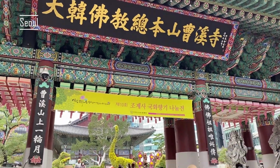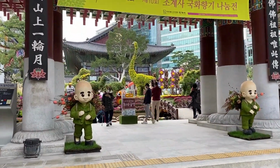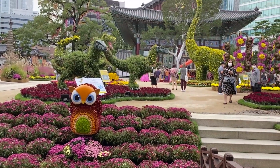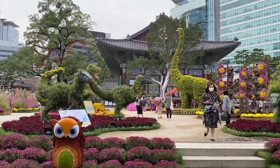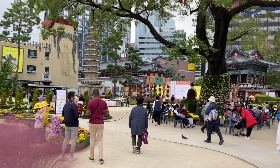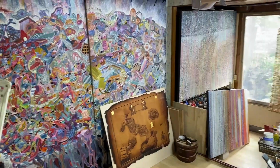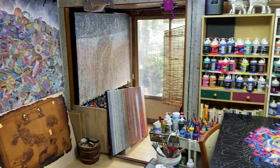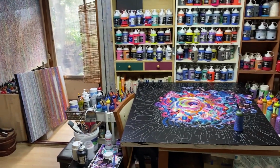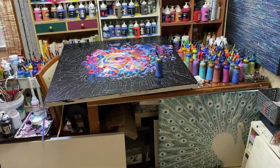And back to Seoul, I randomly found this temple, so I went there with my friends, and there were a lot of flowers and these dinosaurs. Super beautiful. We don't know though, which kind of celebration was this? This is an art studio in Seoul where we also got a portrait by a guy that was so kind to do one for us.